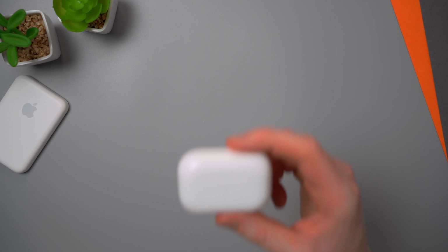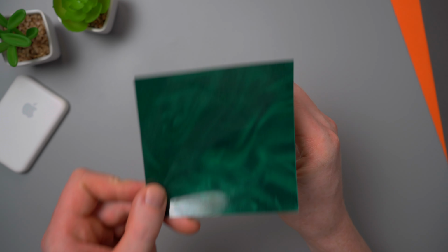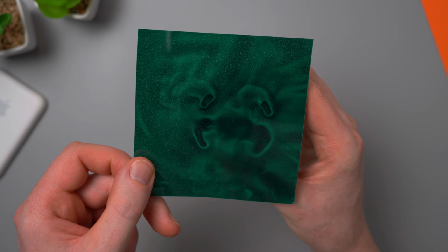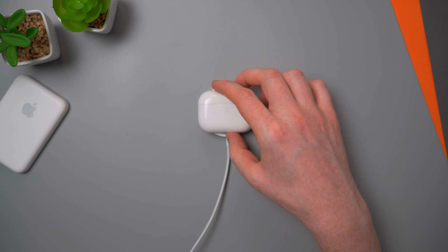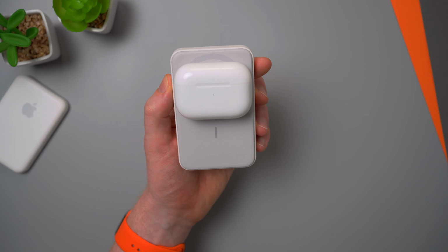Next up is the new MagSafe case, and this is the only hardware change that the Pros have had since they first came out. When Apple launched the AirPods 3 recently, they also did a mini refresh on the case, adding MagSafe support. So now there are 4 magnets sitting just inside the back of the case, so it will auto align and snap into place when you put it on a MagSafe compatible charger, like Apple's charging puck or a MagSafe battery like the MagGo made by Anker.